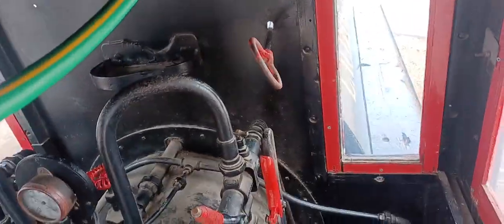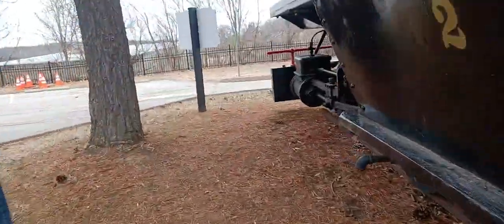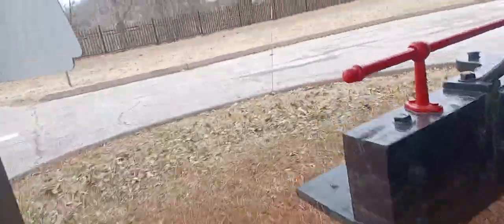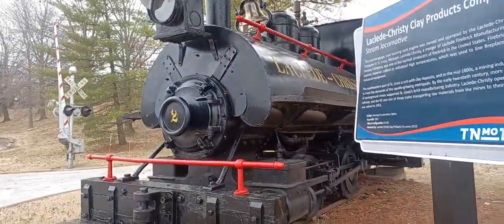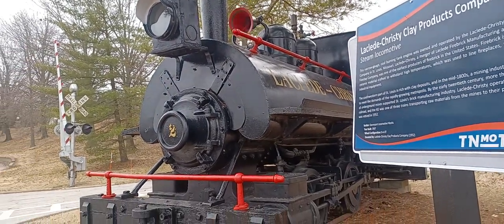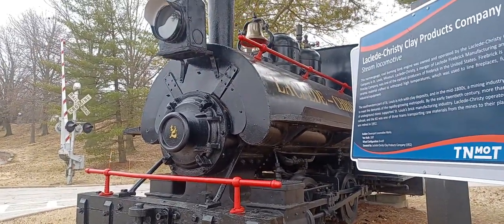Now, time to ring the bell. Laclede! Okay, Grandma, I'm gonna go to the very front of the engine. You're gonna ring the bell. Okay, Laclede Christy, number 2040. Go! Okay, that's enough.